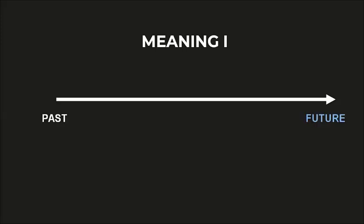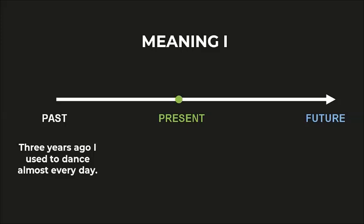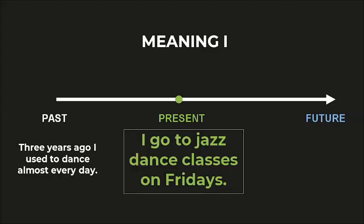So the meaning of this first use, if we can illustrate it with a timeline, it would look like this. In the past, 3 years ago, I used to dance almost every day, and now I go to jazz dance classes on Fridays, which is true. And in the future, I'm going to take more dance classes. I hope so. This is my intention, plan for the future.